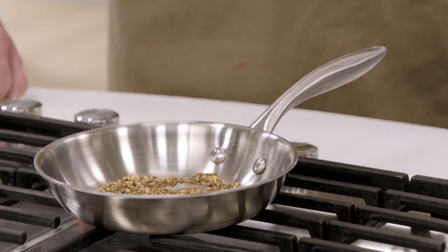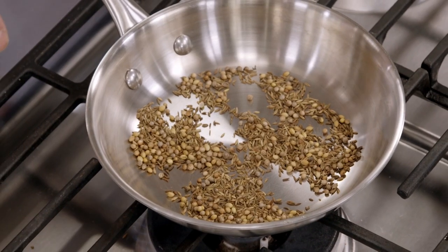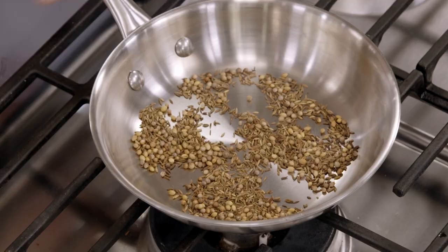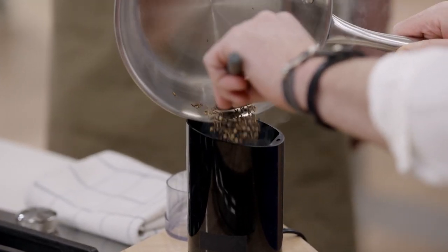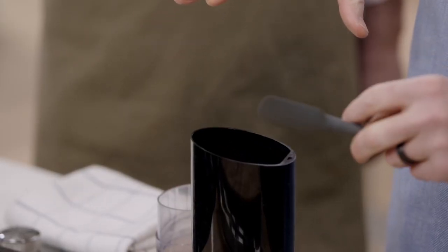I think that's almost ready. I do too. You can see the cumin seeds change color a little bit. So let's go ahead and transfer that to our spice grinder. But we're not gonna grind them right away. If we grind them right away, you're gonna generate steam, and then they're all gonna stick together in there. So let's wait about 5 minutes before we grind those.